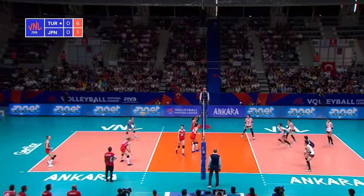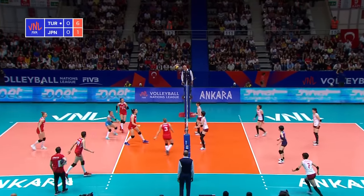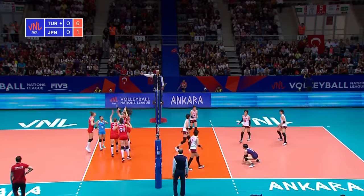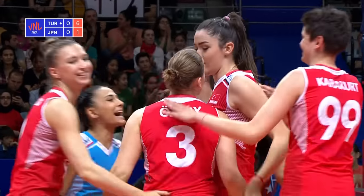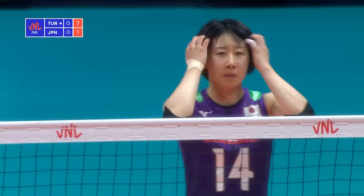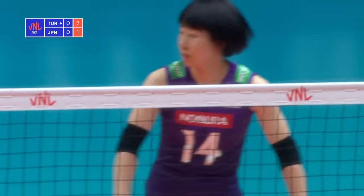Ismailoglu preparing to serve. Difficult service reception from Ishii. She's got to get it over on this contact. But that left them at the mercy of Turkey, and their heavy hitting of Gunes continues. 4 points in the match already, and Japan having no answer to her firepower.